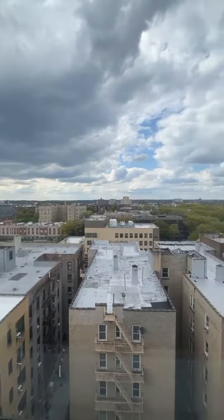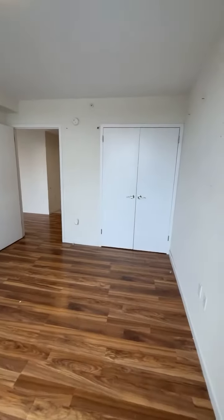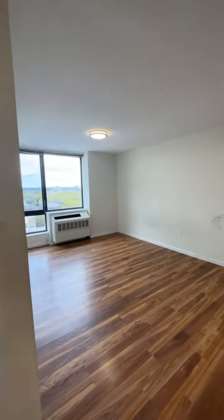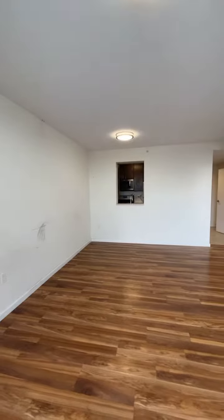Check out these windows. Split unit heat and AC, nice closet over there, another nice closet, and a linen closet. It's a really decent size. And then you've got the living room, same great windows, and kitchen straight through there.